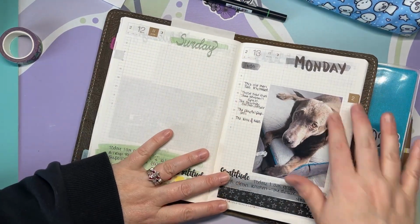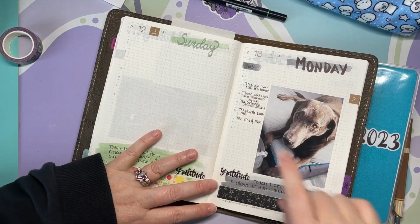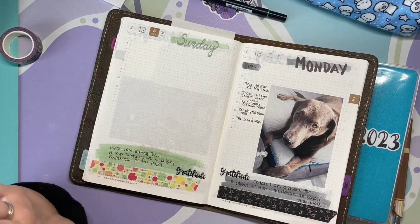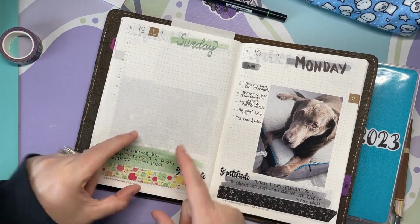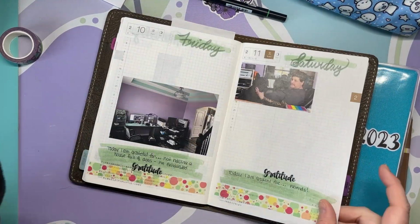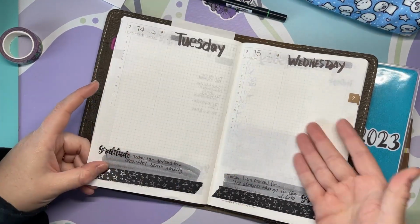Like this is a Monday, picture of my Emmett. This old man, I can't read it. It'll make me cry. This old man has my heart, blah, blah, blah. So I love this. The only problem is this. And then in turn, this.